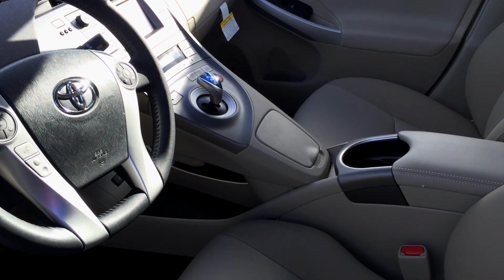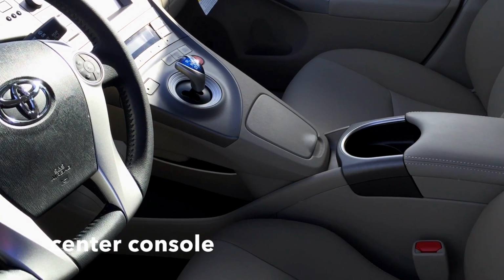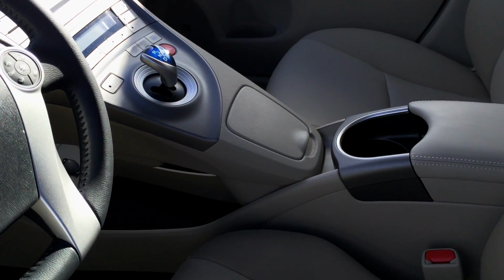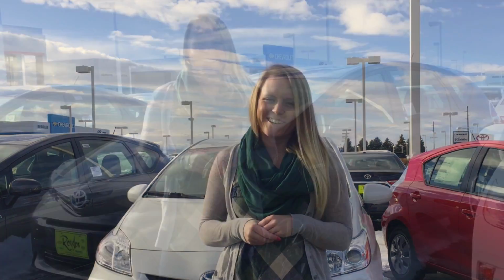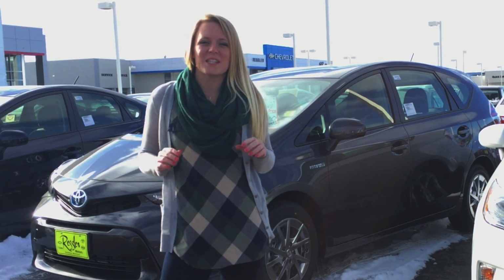Some people view the center console layout as a con in the Prius Liftback because it can be a little intrusive to knee and leg room. You can pick up the Prius Liftback for a little bit more than the Prius C, generally in that low to mid $25,000 range. And finally, we have the largest Prius that Toyota offers.